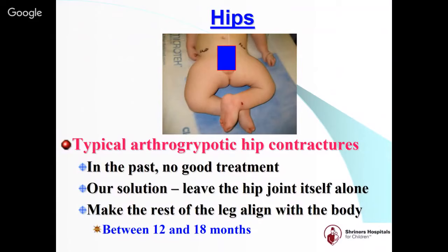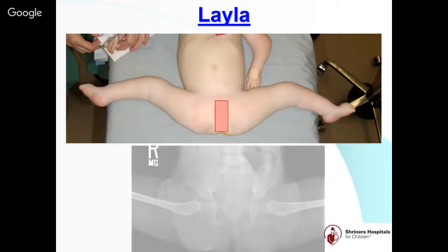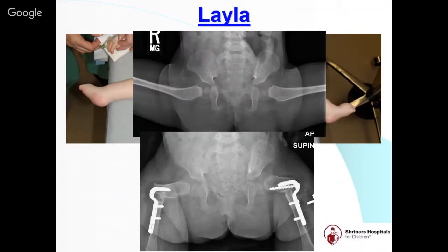So it looks something like this, and there's no way that we can get these feet on the ground for this person to walk. So what we do instead is make a cut at the very top of the hip bone, right at the top of the femur bone, make a cut right over here, leave the ball where it wants to be inside the socket, but bring the leg down to where we want it to be.